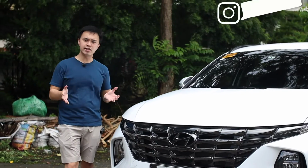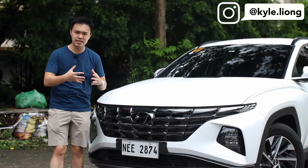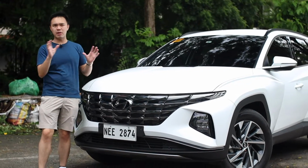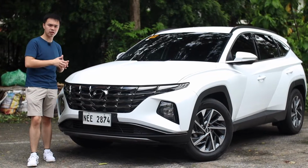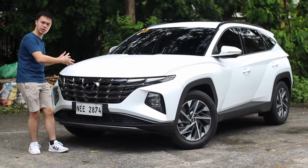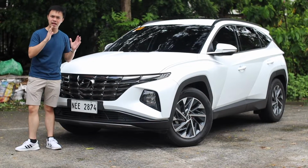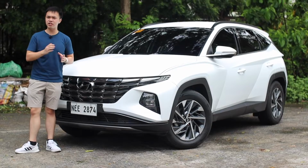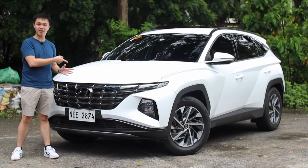When someone says Hyundai, they usually think of the Hyundai Starex or maybe its successor, the spaceship-looking Staria. You might even think of the Hyundai Stargazer MPV that's really popular. But they also have another car that's a little bit less popular but equally as good looking, and it is this crossover SUV right here. This is the 2023 Hyundai Tucson 2.0 GLS. Let's give this car a review.